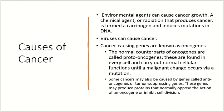There are also viruses that can cause cancer. HPV, the human papillomavirus, is a sexually transmitted virus that is actually one of the major causes of cervical cancer. There are also genes that can cause cancer, and these are known as oncogenes. The normal counterparts to these oncogenes are called proto-oncogenes, and these are found in every cell, and they carry out normal cellular functions until some sort of malignant change or some sort of crazy mutation in the DNA occurs to cause them to no longer be able to function properly.